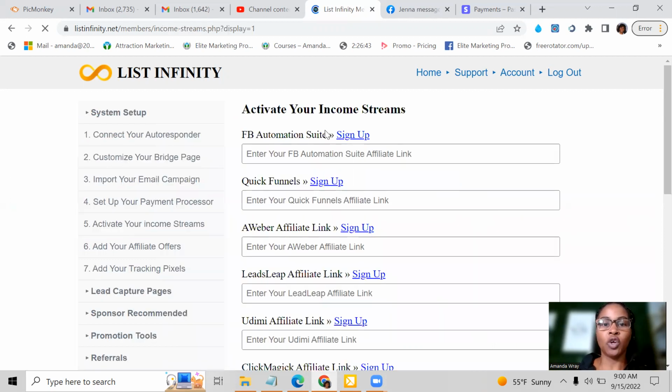Now here you can activate your income streams. If you want, what you're going to do is put in all of your information for your income streams. So your link for your Aweber, your link for Leads Leap, if you're using that, your link for Udemy. So when people decide to use any of these income streams, you're going to get paid for them. As you can see, I'm not making really any money with them because I don't have any links here. At some point, I am going to put my links. I'm going to show you guys how to sign up and set these things up. We'll do it step by step in this training, because again, this is a part of a playlist where I'm going to show you how to do everything so you can see how simple it is to do it.